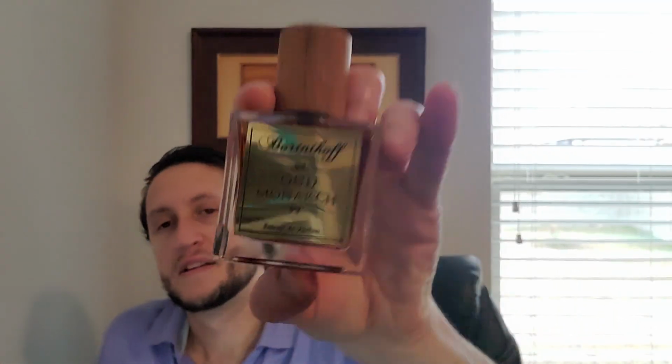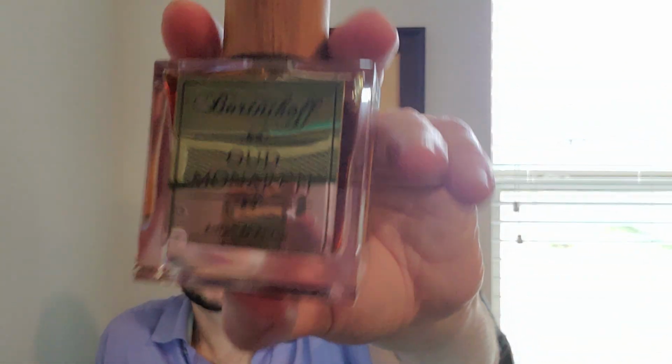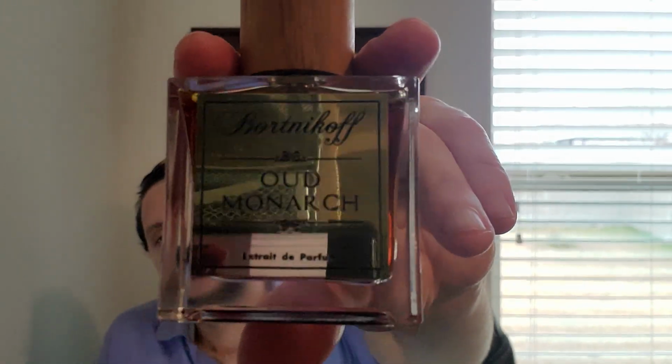this is going to be brutal, it's not. You know, if you like oud, but the real heavy stuff that I like, Oud Maximus, doesn't necessarily do it for you, you want something easier on the nose, or you want maybe more of a beginner's oud, check out Oud Monarch. It's so creamy.